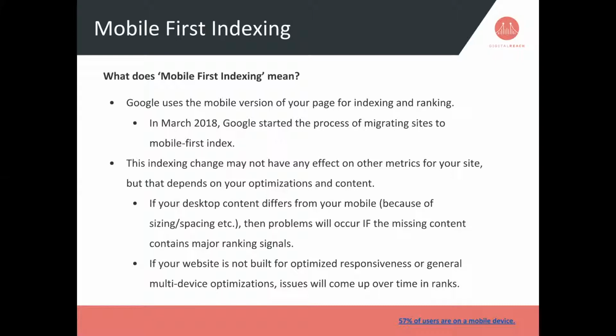So in March of 2018, that's when Google started the process of migrating sites to mobile first indexing. It definitely wasn't complete by 2018. And now that the new year has hit, Google is ready to go with indexing mobile first. So just as a reminder of indexing and your metrics, indexing doesn't necessarily have a direct effect on your metrics, but can. And this all depends on your optimizations and your content, your site architecture, etc.